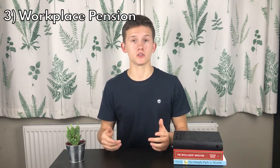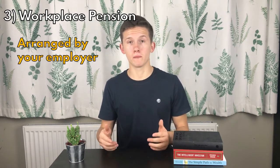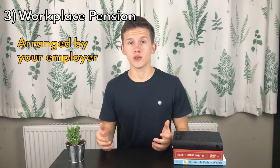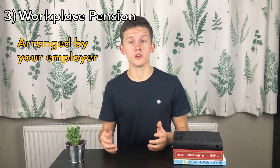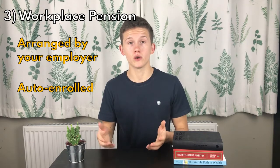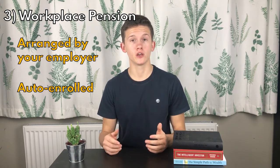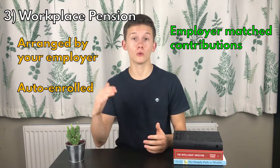The third and final type of pension is the workplace pension. This pension is arranged by your employer. If you are between ages 22 and the state pension age, work in the UK and earn over £10,000 a year, your employer must auto-enrol you in a scheme. A percentage of your monthly wage goes into the pension pot each year, and your employer will match that contribution up to a certain amount.